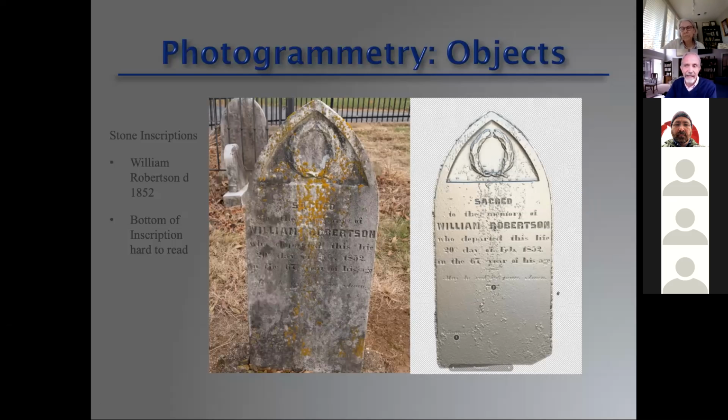So the headstone is really hard to read. Even if you're looking at it, it's very hard to photograph so that you can share it so people can read the inscription. But even if you're looking at it in the field, it's not very easy to do.